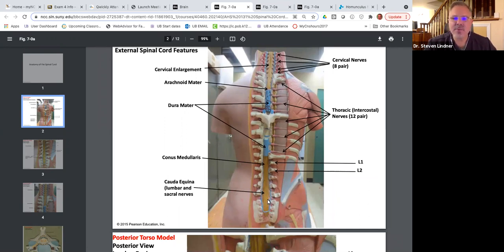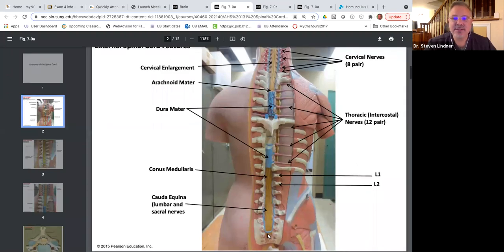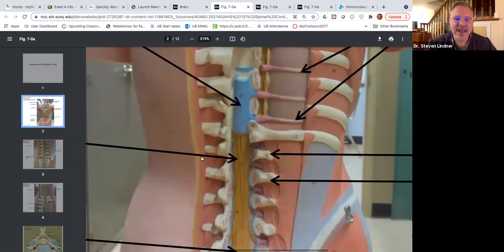But what is important to understand is that the spinal cord really doesn't go all the way down to the sacrum or coccyx. The spinal cord actually ends at the L1, L2 interspace. So here's a vertebra. We cut the lamina like a laminectomy, which removes the spinous process. And then we can see some of the spinal cord and the nerve roots. So at L1 and L2, this is where the spinal cord ends.